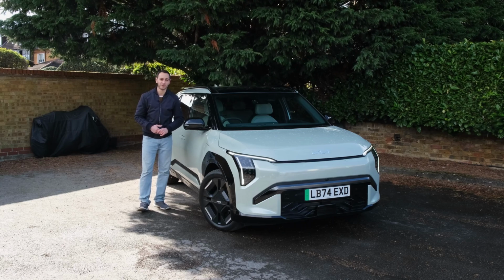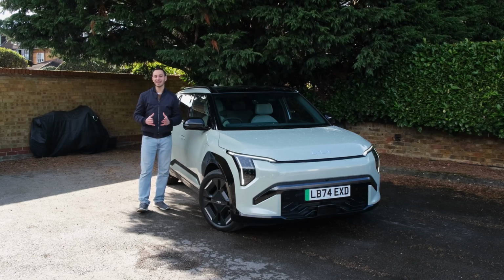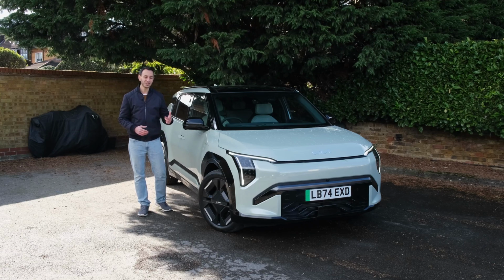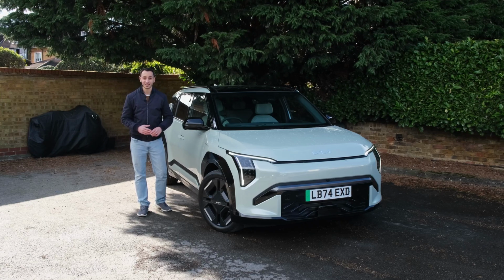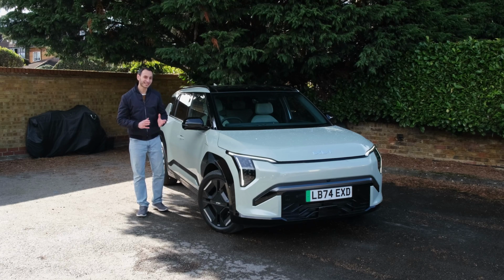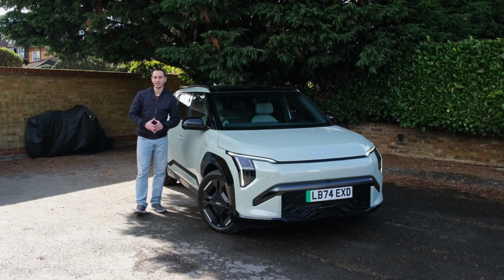the South Korean manufacturer. Now, at the time of filming and in the UK, it's available in 3 trims. You've got the Air with 2 different battery packs, the GT line and the GT line S. They're also all available with a front-wheel drive configuration, although I've been told that at a later date there'll be an all-wheel drive alternative as well.